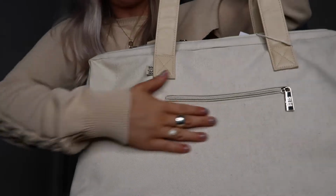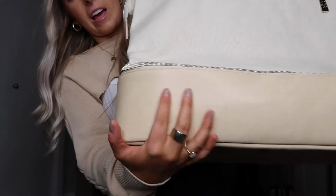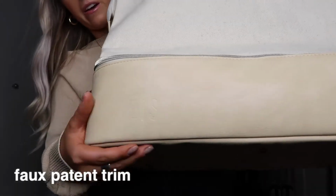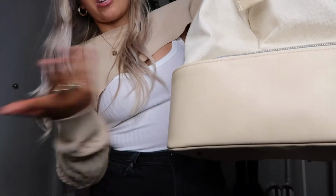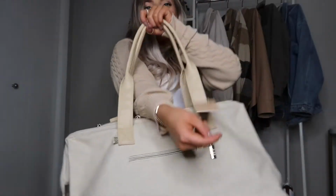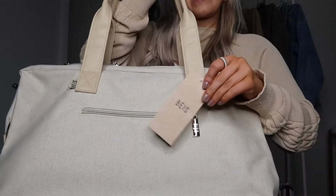The majority of the bag is kind of a canvasy material, but the bottom is more of a shiny, slippery texture. It feels very much like it looks, if that makes sense. Oh, the cute little tag. I seriously, oh, I love this.